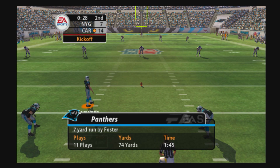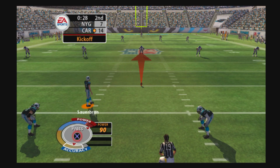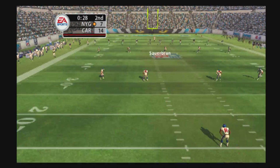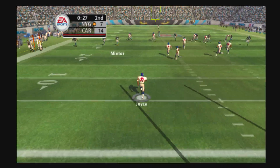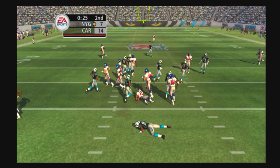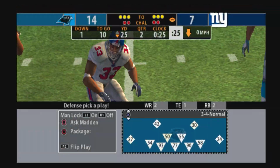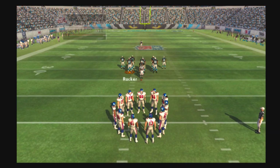The Panthers are set to kick it deep. Booming kick downfield. From the three. The defense gave up a touchdown the last time. They're trying to get in range for a last-second field goal attempt before halftime.